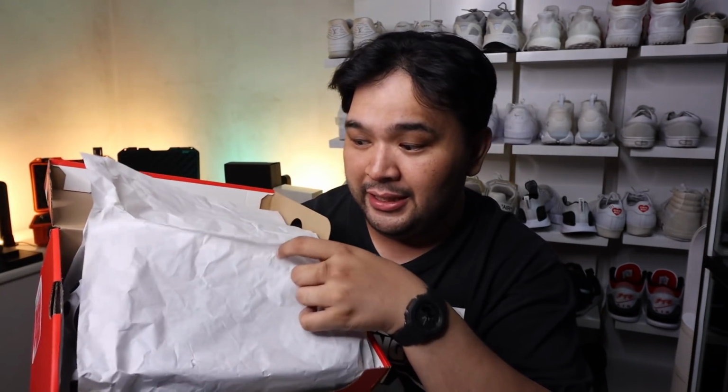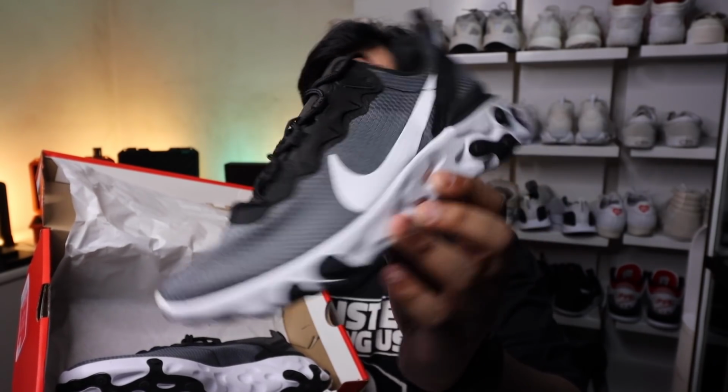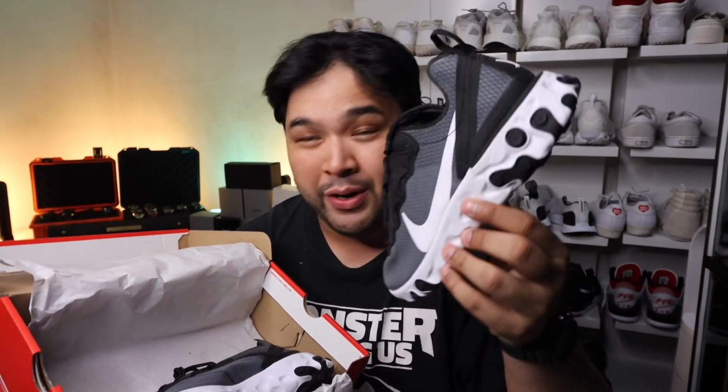But if you haven't seen this sneaker yet, it's a very nice, simple to wear, easy black and silver and white Element React 55. Super comfortable, very versatile. The color lends itself to a variety of outfits, and it's one of those great sneakers that you can just beat up, mess up, bang up, and take with you wherever you want to go.